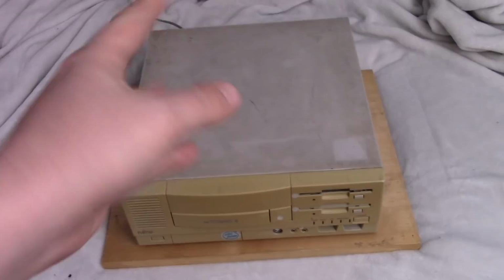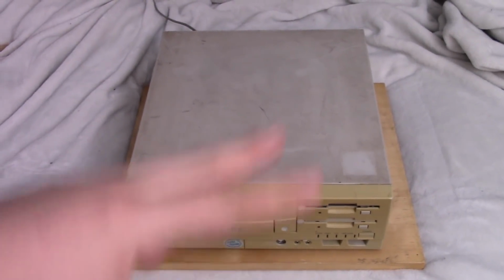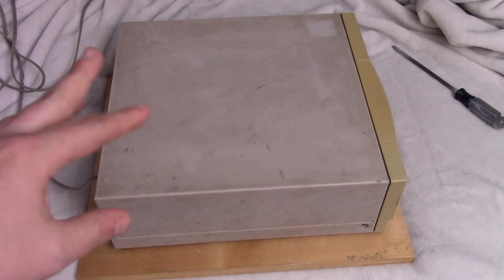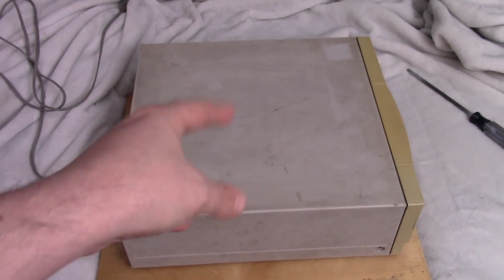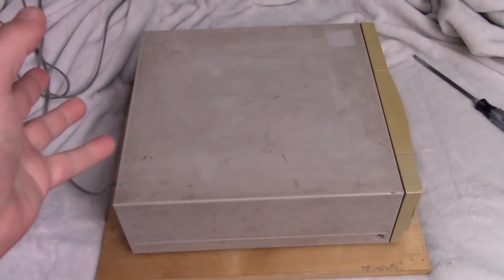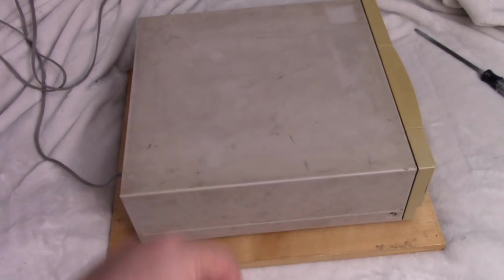I may go back and forth between the footage I'm taking now and the footage I took previously, what's salvageable of that anyway. Another reason I might be jumping back to some of that older footage is that there was some kind of corrosion on this board when I looked through, and I cleaned a lot of it up, but I wanted to show you guys, so that's mostly what I'll be jumping back to the older footage for.